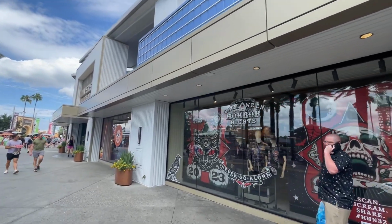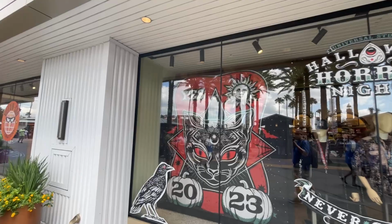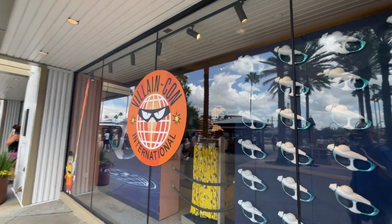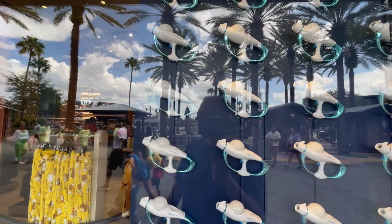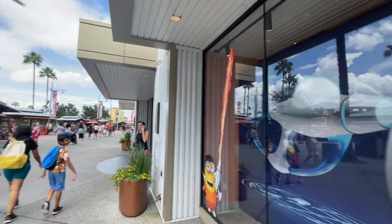Of course, they're obviously focusing on Halloween Horror Nights right now. So that's going to be one of the things they have. They're also going to have a lot of the Villain Con International stuff. This is the raid that you get when you do Villain Con. So you can kind of buy that as a souvenir as well. People say it's heavy. I didn't feel like it was that heavy. It's a cool little option here.